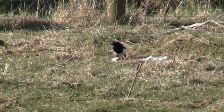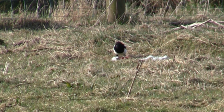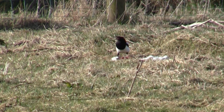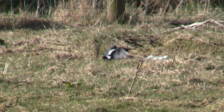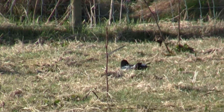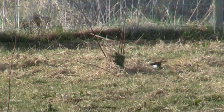And after things settled down, the magpies returned. I wasn't having much luck with the hooded crows, so now the truce was off. I think the shot was a little low, but he didn't get too far.